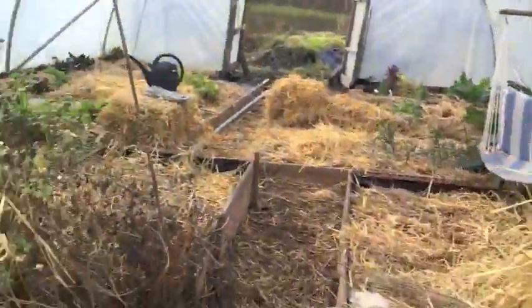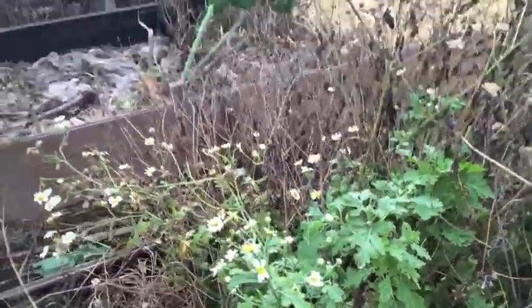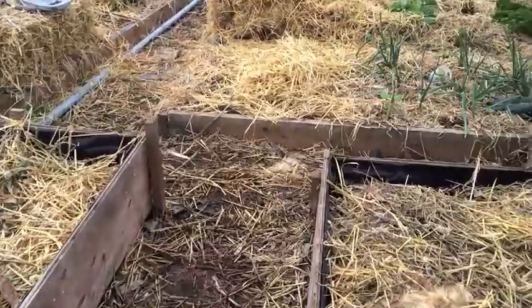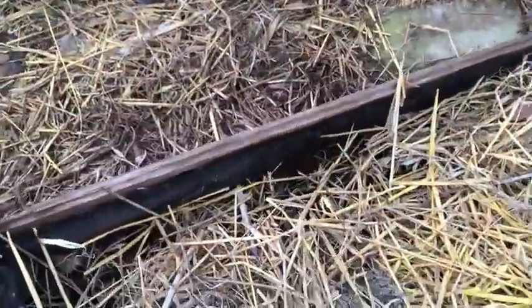There's still some kale left. But look, the feverfew, they are still flowering. They're fabulous. Underneath some of this mulch, there are some seedlings coming up. See some of them there.